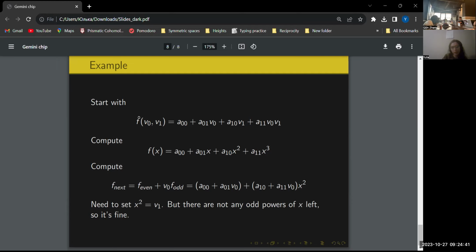Now, if we compute v even and v odd, v even should only contain a 0 0 and a 1 0, and v odd should compute a 0 1 and a 1 1. So this line should make sense. Okay, I guess this line is the opposite of what the previous slide said.